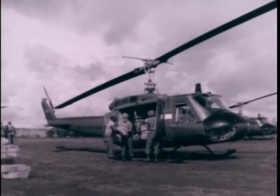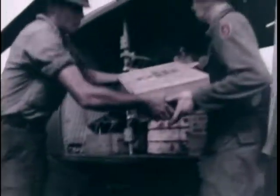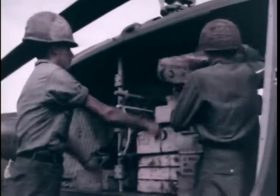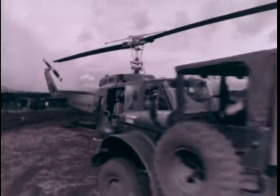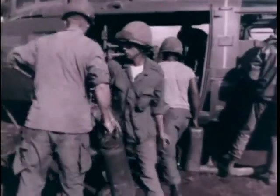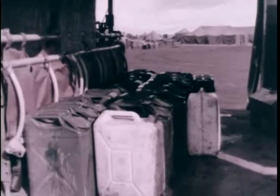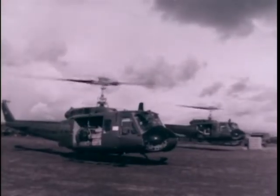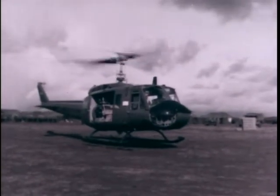A vital military support activity in Vietnam is the resupply of our troops in the field. At a major Army airfield, helicopters are loaded with food and combat materiel for the men of the 25th Infantry Division engaged in Operation Paul Revere near the Cambodian border. Five-gallon water containers are included in the shipment. With so much of the country inaccessible by land convoy, these aerial deliveries are often the only means of keeping our fighting men equipped for the jungle combat.